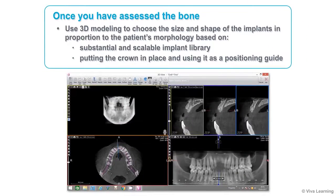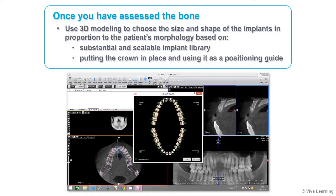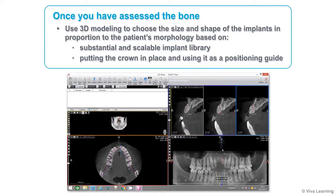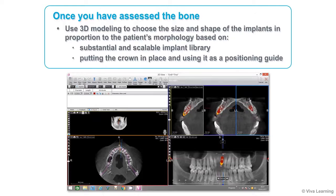Once you have assessed the bone, you can use 3D modeling to choose the size and shape of the implants in proportion to the patient's morphology, either based on a substantial and scalable implant library or by putting the crown in place and using it as a positioning guide.